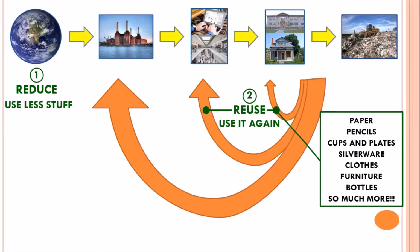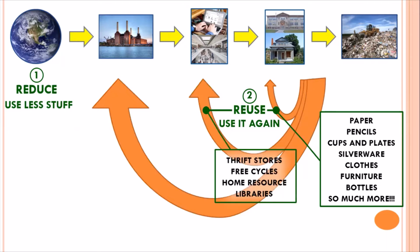The middle loop includes businesses that can help us with reuse. This includes thrift stores, businesses that specialize in reuse like Free Cycles and Home Resource, and libraries. And those are only a few examples of reuse businesses. This loop uses a little more energy than we're using at home because we might have to get things to fix it, or we have to drive to the store.